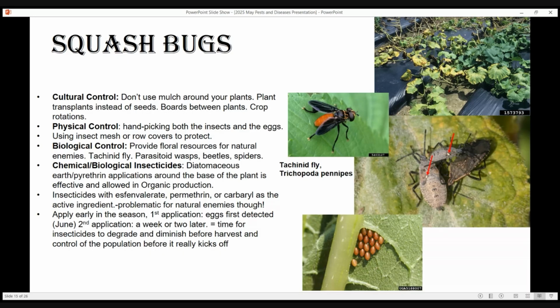Okay, so how do we control these? Cultural control. Don't use mulch around your plants, again, because they hide under there. If they don't have that mulch to hide under, you can reduce them from congregating there. If you plant transplants instead of seeds, you'll give them a head start. So transplants over seeds. If you put boards between your rows of crops, again, because they like to hide under things, they'll go under those boards, and then you can walk on the boards and crush them. So it's also a physical control.